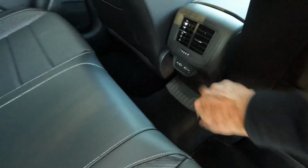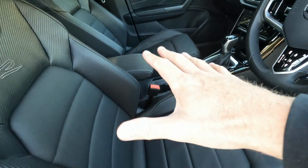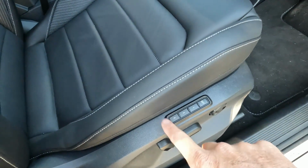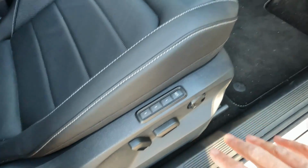All right, have a look in the cockpit as well. As you can see, Napa leather, of course, just like the back. Electric controls with 3 pre-settings there available. All electric controls for your seats.